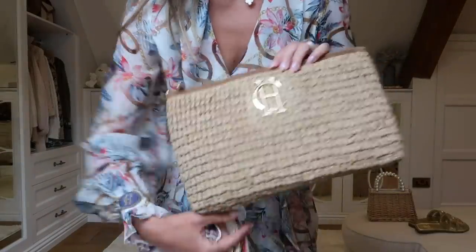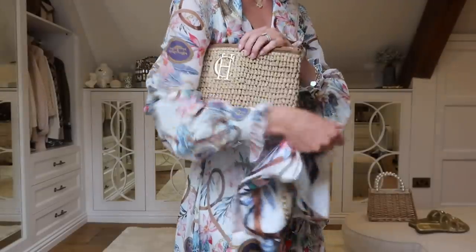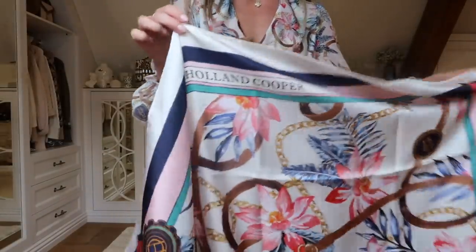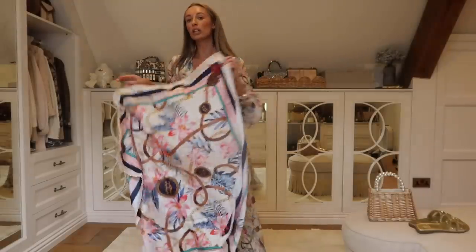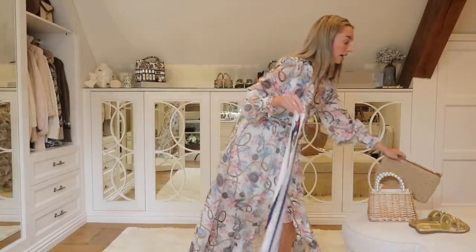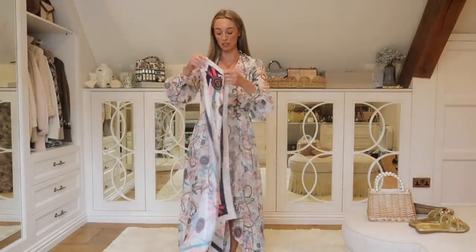Oh my gosh. The cutest little raffia clutch. How gorgeous for your summer holidays. And then they also sent this beautiful, very colourful silk scarf. So what you could do is wrap this around the handle of your big beach bag to make it look even more fabulous.